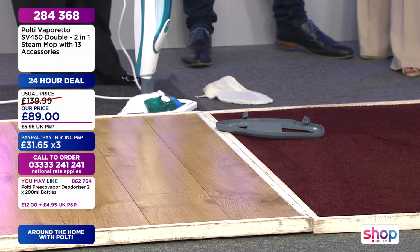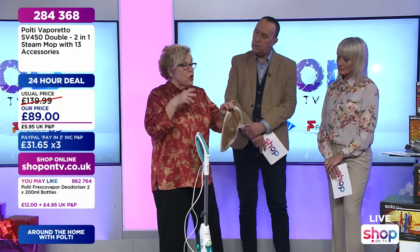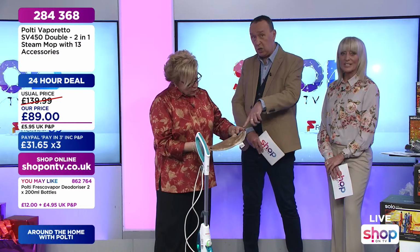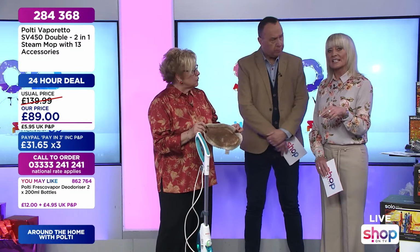And that goes straight in the washing machine? Yeah, absolutely. No fabric conditioner, because that obviously will stop the absorbency. And we get 3 of these large cloths included in the bundle at £89. So many accessories, 13 accessories in total.